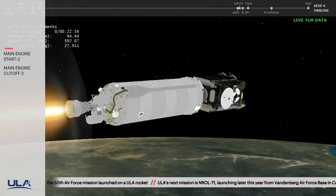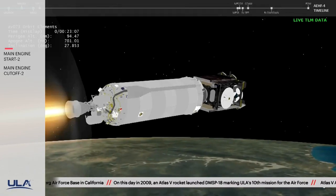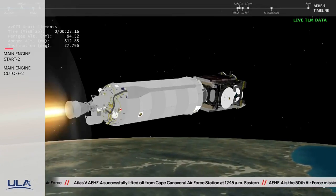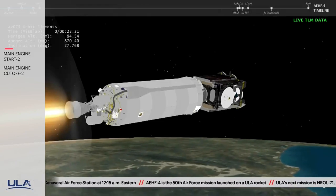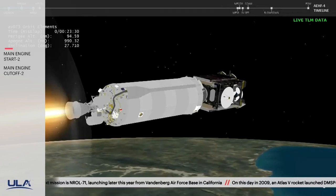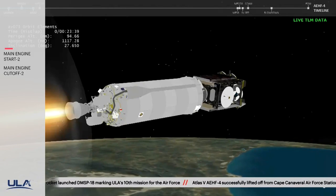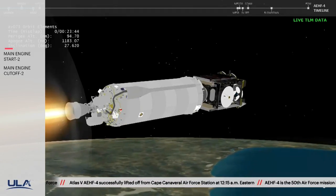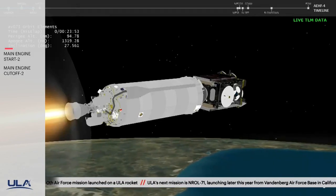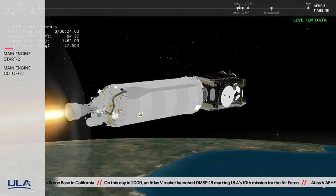Now passing 23 minutes into flight. This is Atlas Mission Control at T plus 23 minutes, 18 seconds and counting. We just heard confirmation of the second main engine start. Main engine cutoff 2 is planned to occur in approximately 5 minutes. Centaur PU system controlling MR as expected. Now passing 24 minutes into flight. Centaur continuing to perform well in the second burn. And just over 4 minutes now remaining.